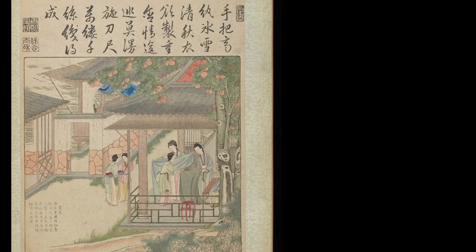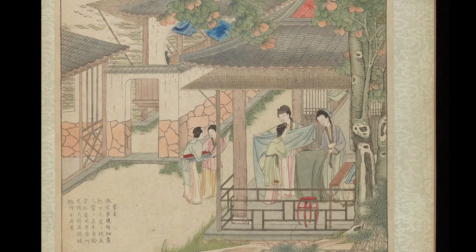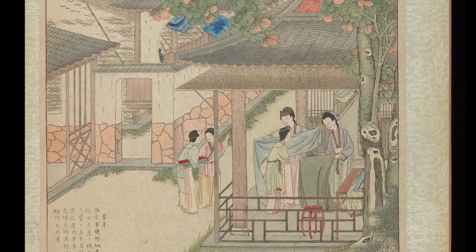China is renowned for its silk and may have been producing it for more than 6,000 years. Chinese silk became a valuable commodity prized by many cultures. It was traded through Asia, Europe, and North Africa across a vast network of ancient trade routes known as the Silk Road. It was also greatly treasured within China.